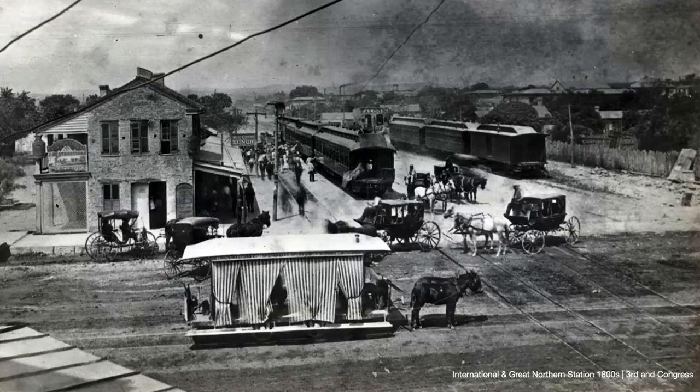So that's over Red River and 5th then, right? Yeah, so this will be 5th Street, I guess. Yeah. I'll have to check into that. And this is really blurry, but this says International, Great Northern, there's a locomotive, train, ticket office.